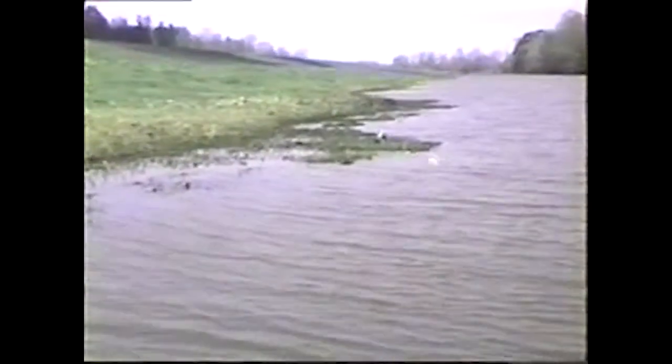Because I hate to see all that trash on the banks of these fishing spots and all of that. People, when they go fishing, ought to pick up this stuff and take it home. It's true. Yeah. All right, let me put this thing down and get to fishing.